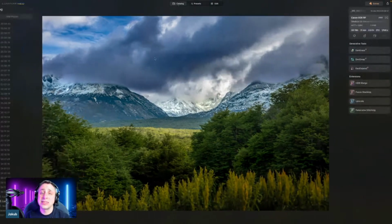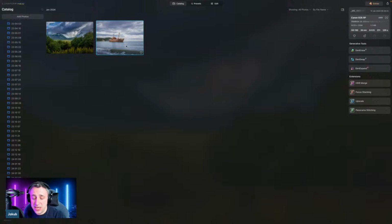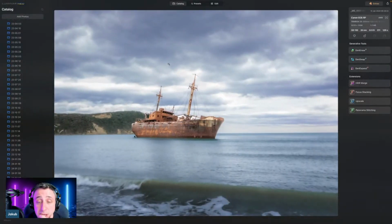Now, coming back to the catalog, we're going to look at the second image, which is also a lovely capture here with this kind of abandoned boat. And let's look at the camera details. Again, Canon RP with the Tamron 28 to 300. From the camera settings, nice and low ISO on 100, 28 millimeters, f11 and 1/25th of a second on the shutter speed. Everything good here. I quite like the camera settings.